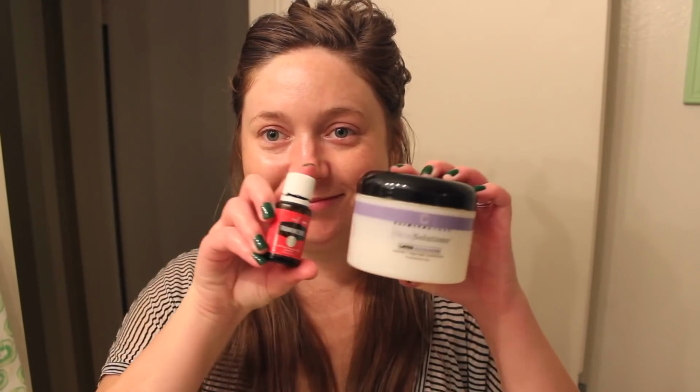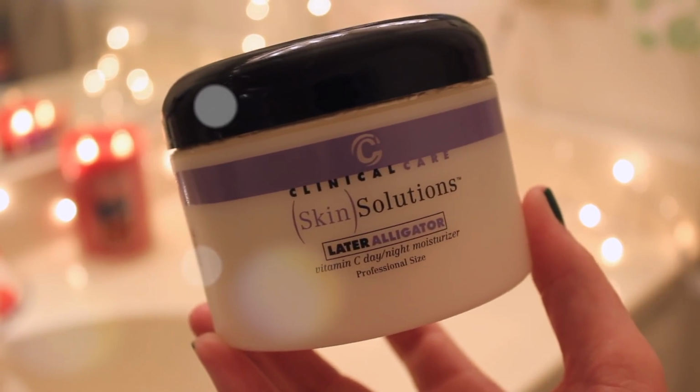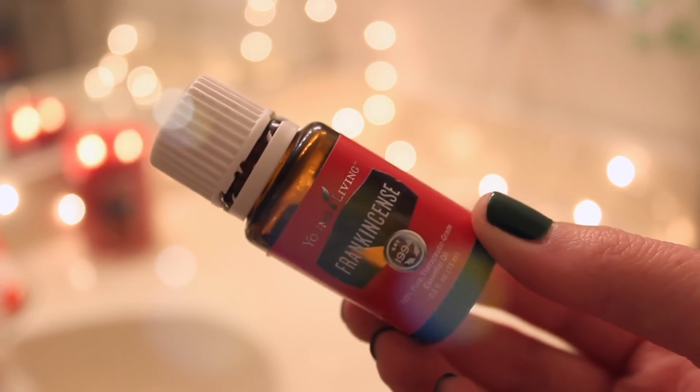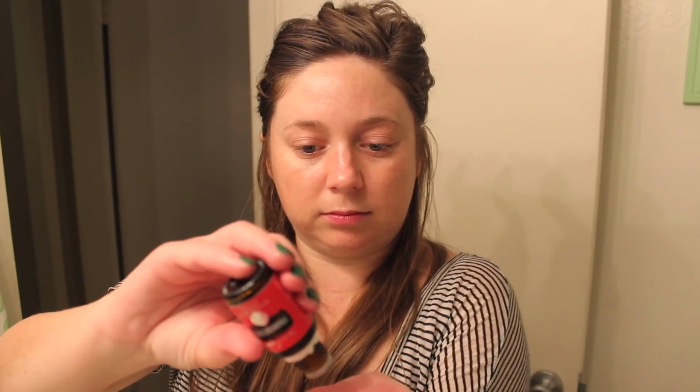Then I am going to moisturize. This is my favorite combo at the moment. This is the Clinical Care Skin Solutions Later Alligator Moisturizer. It's so expensive, I know, but I love it. And then I add in 2 drops of my Young Living frankincense oil, also expensive. I'm getting really high maintenance with my skincare. I'm going to need to check myself.